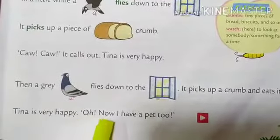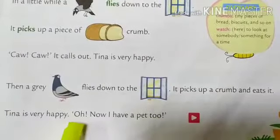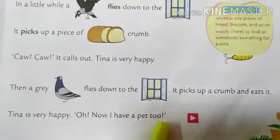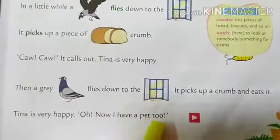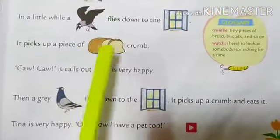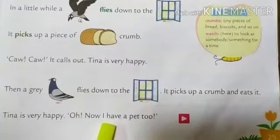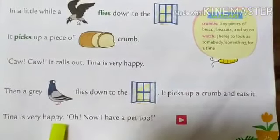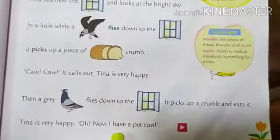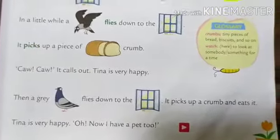Oh, now I have a pet too. Here Tina is saying, oh, now I have a pet too. Tina is saying that the crow and pigeon came to the window and picked up the breadcrumbs. So she also has a pet now. Tina is very happy. So this is our chapter. Do you like the story? Okay.